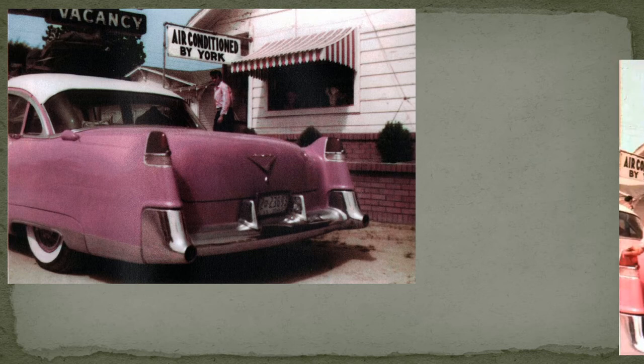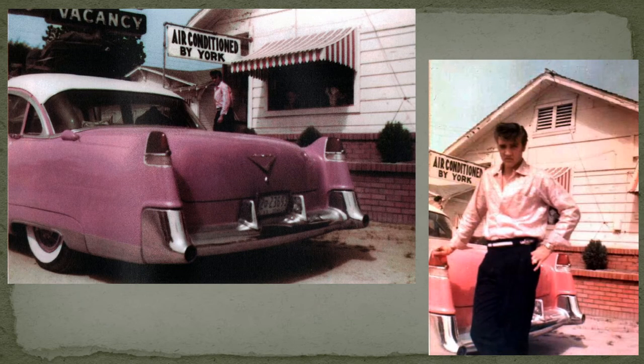Elvis coming out of a hotel in Big Spring, Texas on April 26, 1955. Elvis and the band had a show there later that day at the City Auditorium. The hotel was equipped with air conditioning and so was Elvis' 1954 Cadillac, as an option.